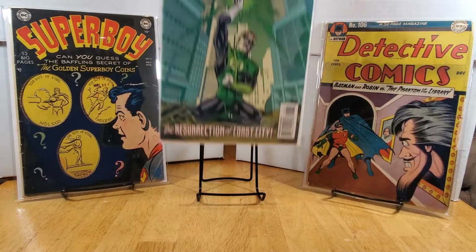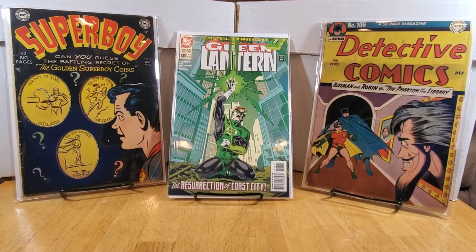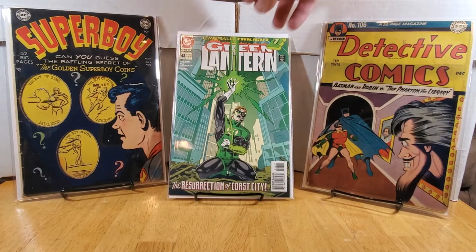Okay, grabbed another copy of this. Green Lantern number 48. I think I've got a few of these. This one's sharp. It was $4. It's probably very fine near mint. First Kyle Rayner. First Alexander DeWitt. So definitely a cool book to pick up cheap.